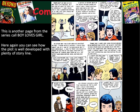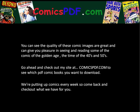This is another page from the series called Boy Loves Girl. Here again you can see how the plot is well developed and with plenty of storyline. You can see that the quality of these comic book images are great and can give you pleasure in seeing and reading some of the comics of the Golden Age, the time of the 40s and the 50s.